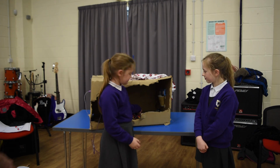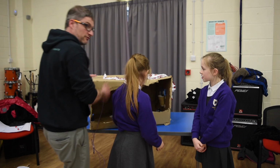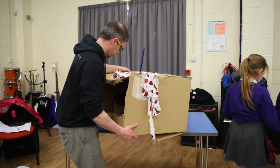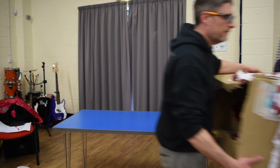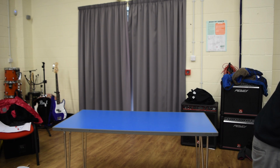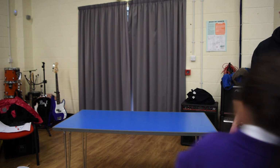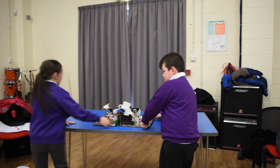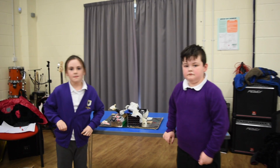Brilliant. Okay, I'm going to give you a hand carrying that over there. If the next group would like to come and bring theirs round. Thank you. Switch out the way. That's it. Come on, bring it on. There we go. Wow, the attention to detail on here is huge. Zoom in on this a wee bit.